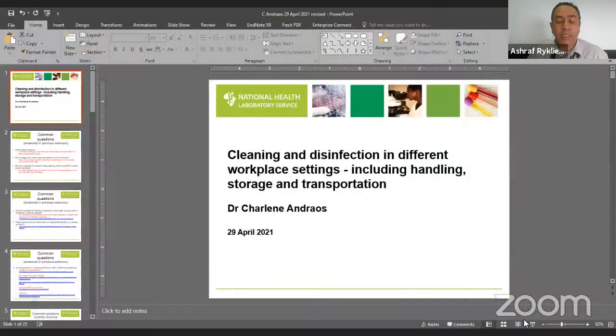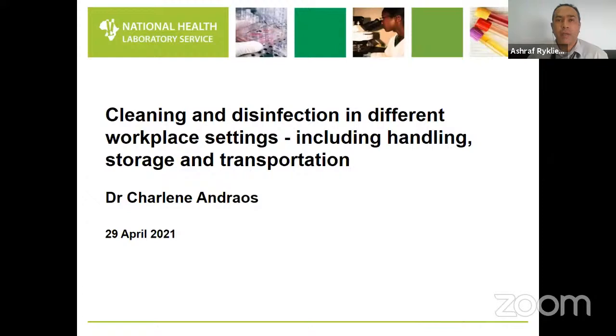It deals with cleaning and disinfecting in different workplace settings, including storage and transportation. This was one of the special requests from, I think, the chemical industry, as well as the construction industry. I think there may be some of our workplaces where chemicals like hand sanitizer are dealt with in bulk, probably in manufacturing, storage, transportation and moving and so on. And so therefore, I'm very glad that Dr. Charlene Andreas has agreed to share her knowledge and experience with us. So thank you for joining us.